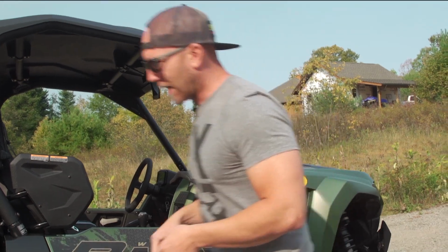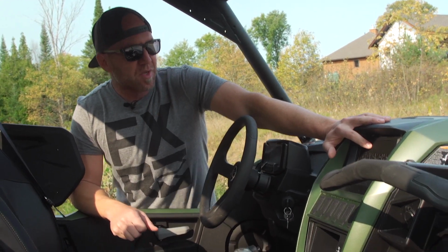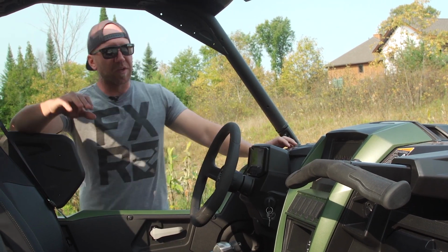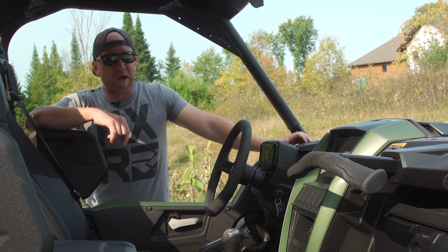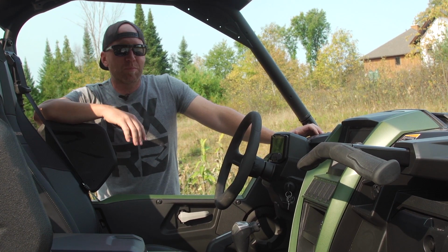Now I'll go around to the other side. The model we have here is the XTR. So this is not the one that comes with the GPS and dash, but you need to know that if you buy the limited edition, it does come with the GPS in the dash, which is a really cool feature. And it also gives you all kinds of information about the vehicle itself. So it's not just the GPS built in, it's giving you live information about the ride itself. That's very Polaris-ish. When you talk about dynamics and things like that, you're talking pretty high-end stuff here.